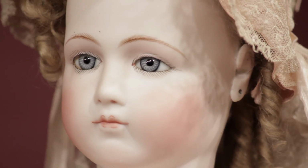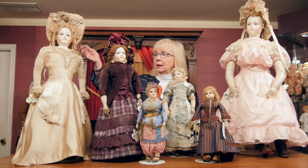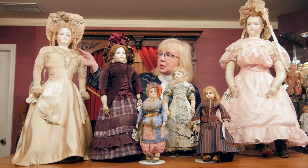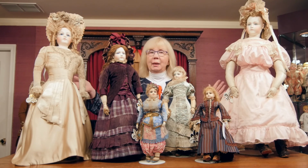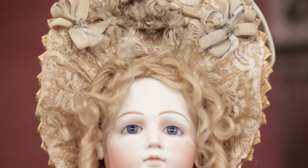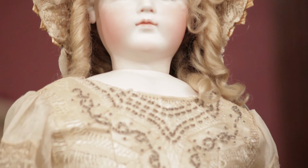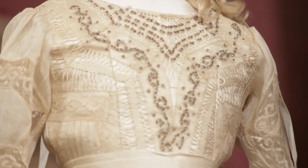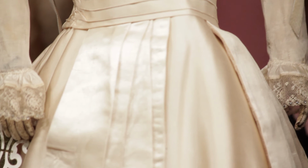The earlier bisque heads that were made for the poupées by Pierre-François Jumeau are shown in this large girl, and then on the other side of the table, in this really exquisite girl with the ivory gown. And what you notice is that although they are basically the same model, variations in painting, in eyes, and in sculpting and pose of the head made each doll appear really different. And so, as one collector said to me once, you can never have too many. And this is very true.